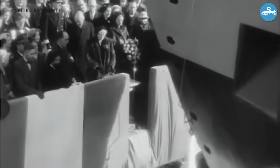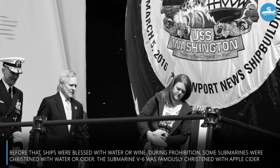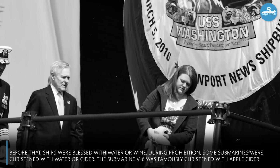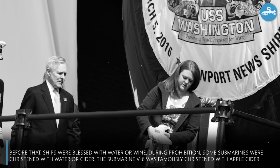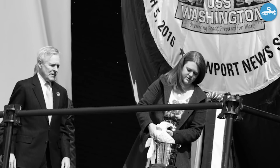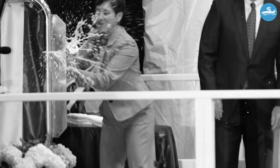Champagne became the traditional christening fluid in the 1890s. Before that, ships were blessed with water or wine. During Prohibition, some submarines were christened with water or cider. The submarine V6 was famously christened with apple cider. But champagne returned after Prohibition ended. Today, it's exclusively American sparkling wine.